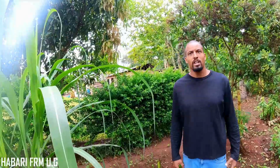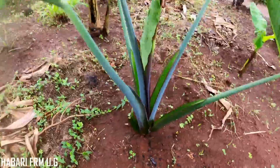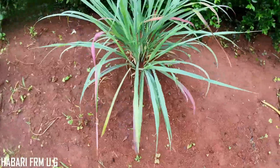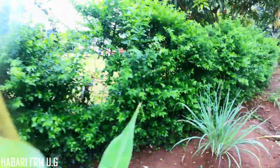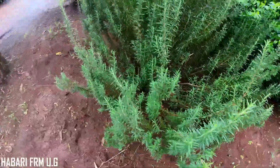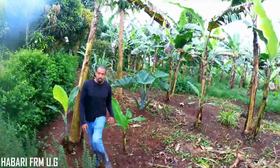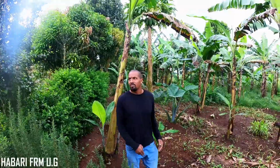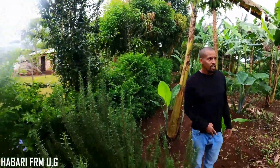So as you can see, guys, everything can be grown. What do they call this in English? This one we put on the tea. Lemongrass. Rosemary. A real bad man garden. Yeah, really nice too. We didn't see the animals. Maybe they are still indoors.